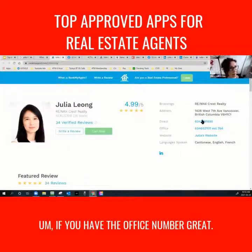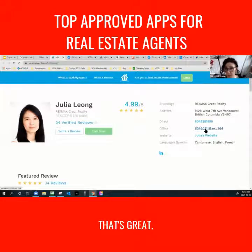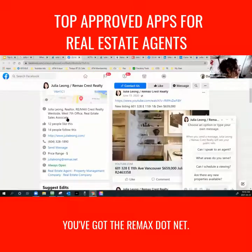We want to make sure that all the links work. So that's the right phone number. If you have an office number, great. We generally don't put the office number on. We don't want people phoning the office, but if you do, that's great. Just make sure it's right. The website looks good. Then we go over here to Facebook.